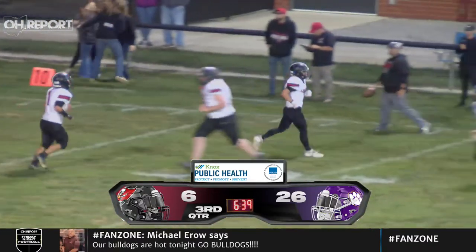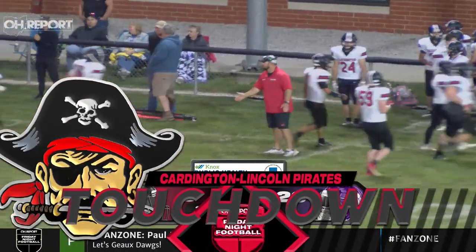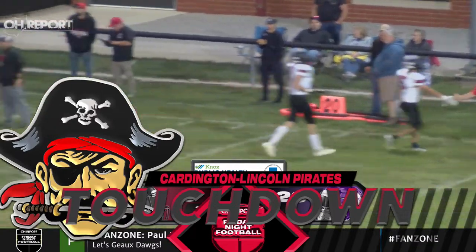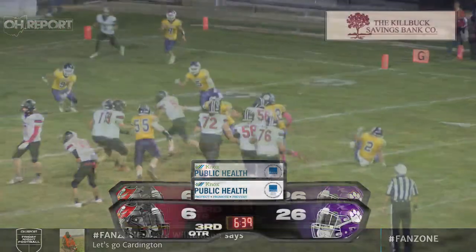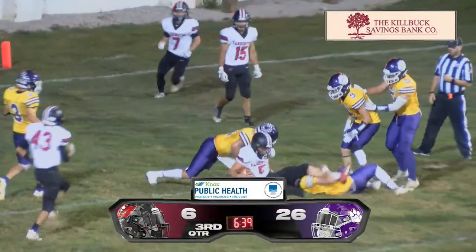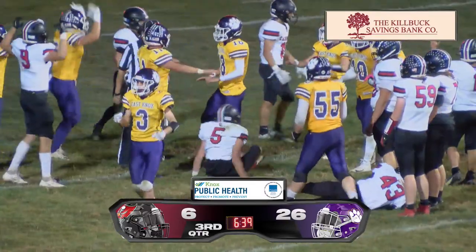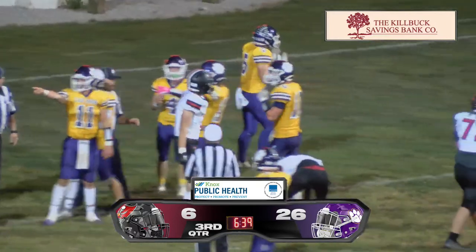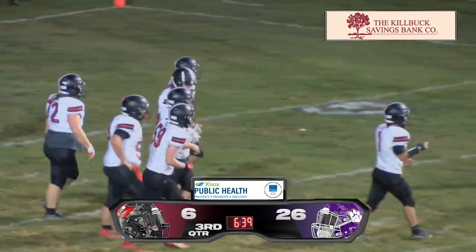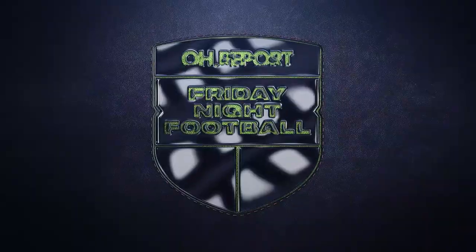And now some discussion from the referees. And they say it is a touchdown, so the Cardington Pirates will pick up their first touchdown of the night, a 2-yard touchdown run from Wyatt Denny. And the Bulldogs crowd not happy about this one, as they thought he was stopped short. And instead, they will rule it short.